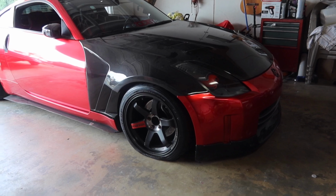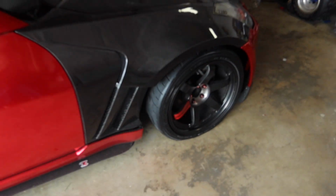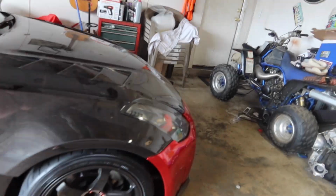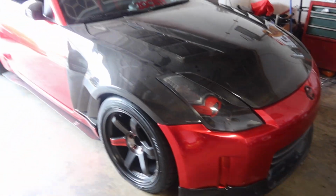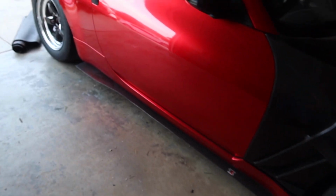I don't know. But anyways, I guess we're not taking the car outside, but you could kind of see the car better in the lighting. Even though I'm still in the garage, there's better lighting in here. I'm still tripping out, bro. I wish I could have got that on camera. It was a loud ass pop. I was like, bro, what?